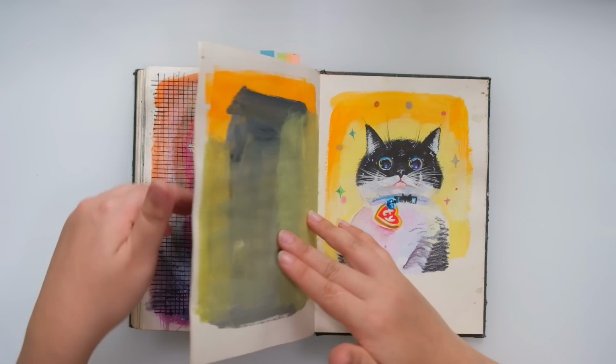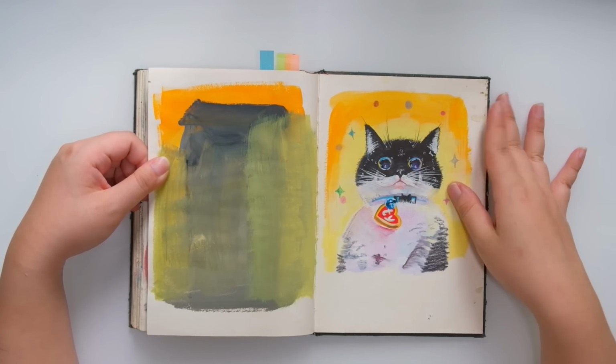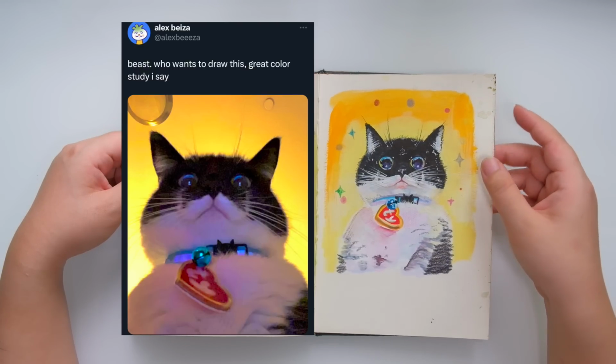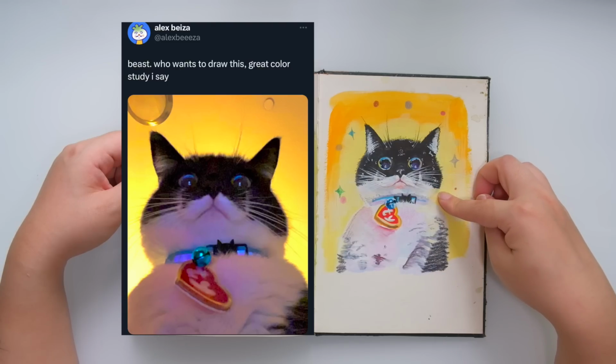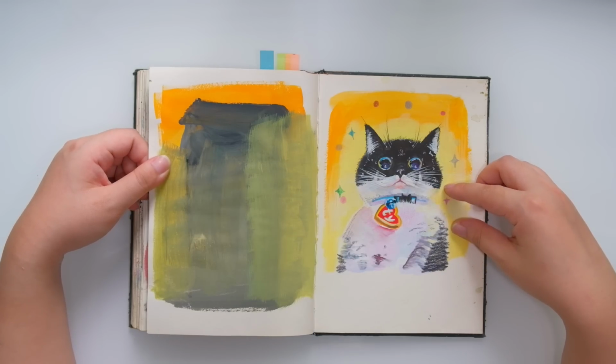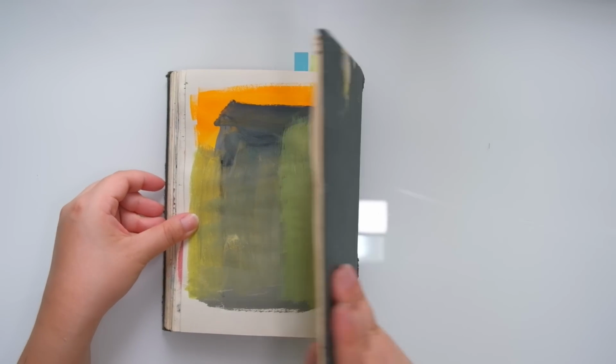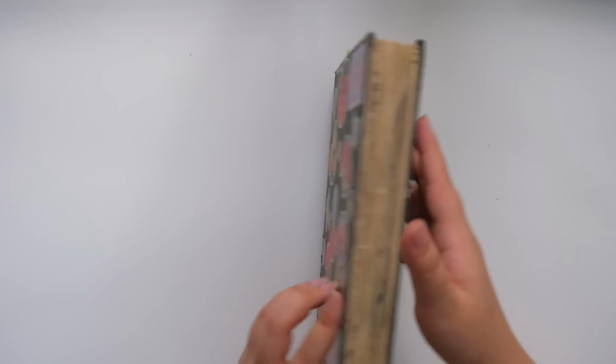And the second one is a painting study of a cat that went viral on Twitter. The original picture has such an interesting color study and the cat is just too adorable, so I had to paint it. And so I did. And yeah, this is the end of the sketchbook tour.